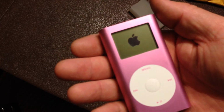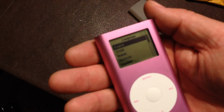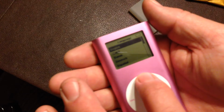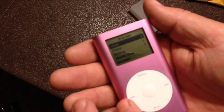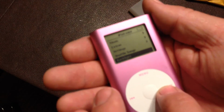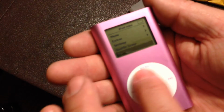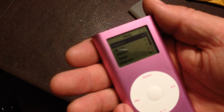We'll see what it does after this. Probably going to be a flashing. Oh, look at that. They reset it. It doesn't have any battery charge in it, but I'll go ahead and press English and see if you can see this. Look at that. The first time anyone's actually touched this virgin scroll wheel. Beautiful. This might be my favorite one so far.